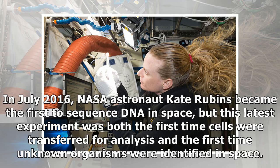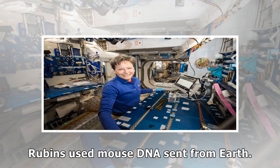In July 2016, NASA astronaut Kate Rubins became the first to sequence DNA in space, but this latest experiment was both the first time cells were transferred for analysis and the first time unknown organisms were identified in space. Rubins used mouse DNA sent from Earth.